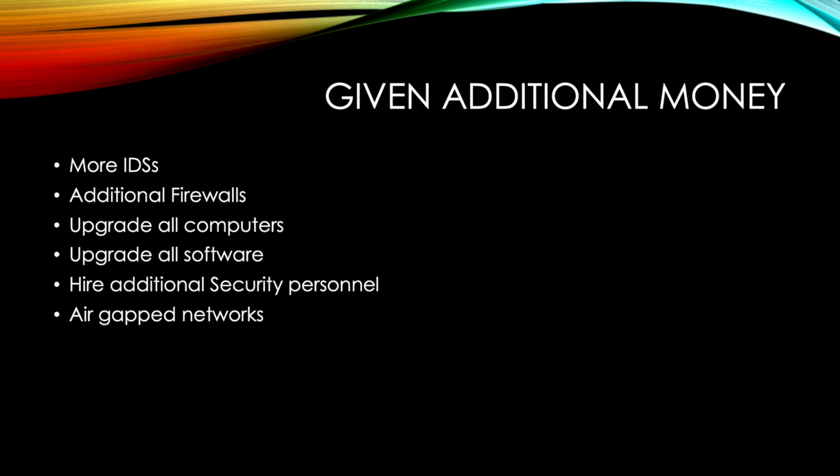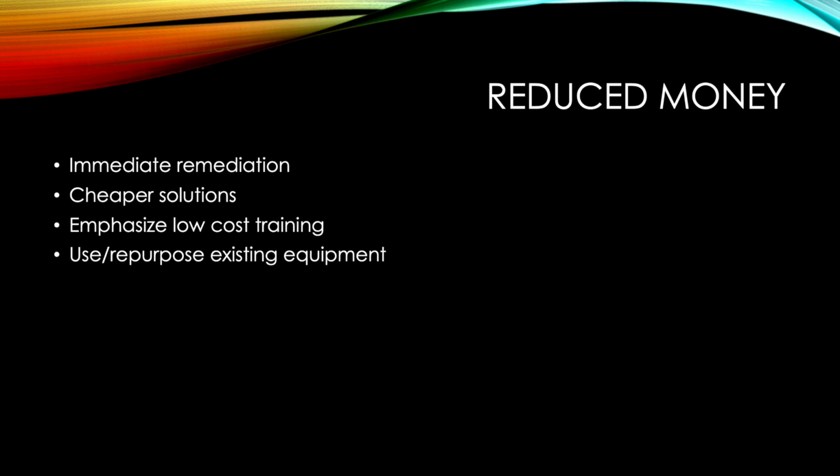Some things to consider if I had more money: I would implement a new IDS and several firewalls. I would upgrade all computers and software to the latest and greatest. I would hire additional security personnel. I would even go as far as creating a secure air-gap network for different projects that do not overlap. If the money was reduced, I would focus on immediate remediation, cheaper solutions, and offer low-cost training and repurpose existing equipment to work within the confines of the exercise.